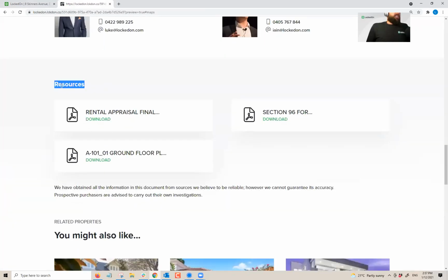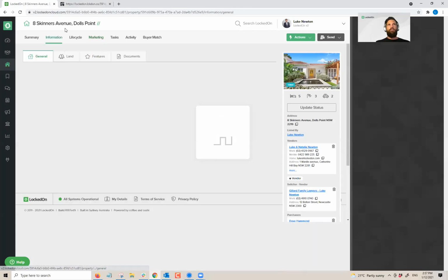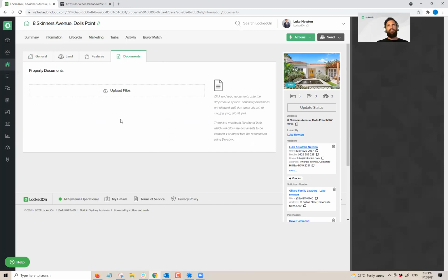If you're sending an email out to your 3, 4, 5,000 buyers and it's a new listing, the majority of buyers, if they're interested and they're hot, are going to write back, oh, I need this, I need that, or have you got this? Inside this property, it's ready to go to market. In the documents section, we've got the section 96 or the contract, and I've uploaded that. I'm just going to remove the website flag. So I now think, yep, this is a document I want my buyers to have when I send it off to all my VIP buyers on my database. So I'm going to flag it on the website.